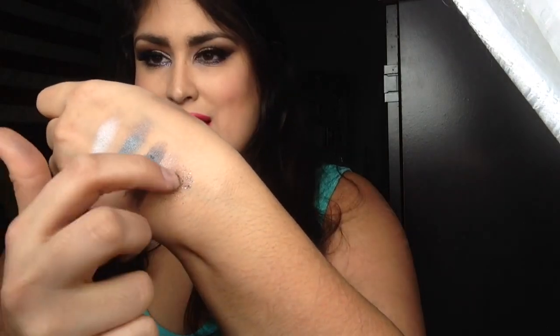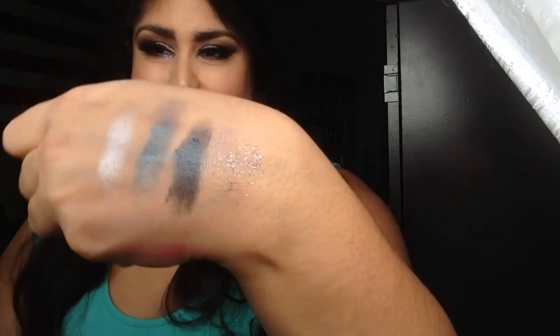The next shade I'm going to show you is Gray Glitter. Now this is a really sparkly gray glitter. Pretty much everything the name implies. Gray glitter. So here we go. It's gray glitter. Really pretty. You'll see much better in the picture swatches. I just wanted to show you exactly how it applies to the skin, and I'll tell you how to apply this at the very end.